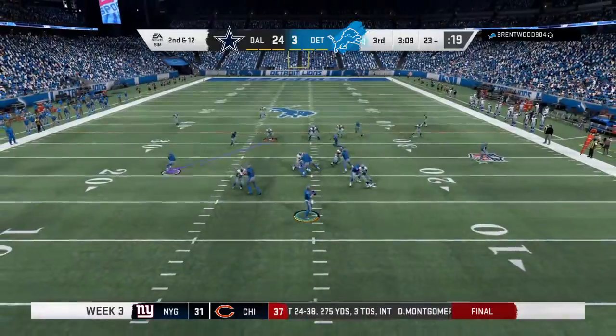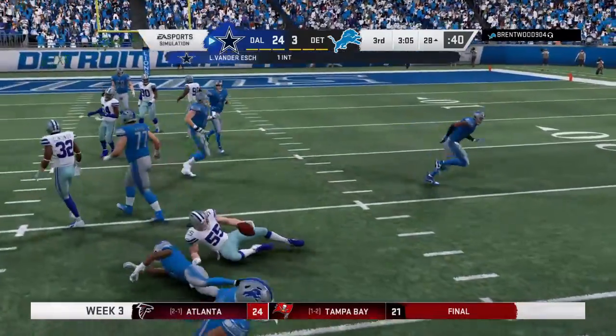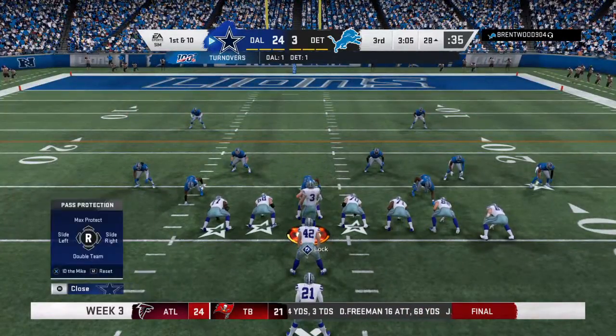Now they'll come up on 2nd and 12. Into double coverage, and it's intercepted. Picked up by Leighton Vander Esch. And his guys are going to get the football at the 28-yard line. Ready? 90 volts.